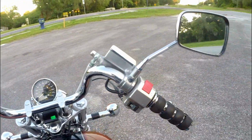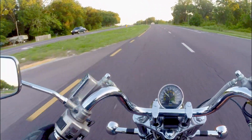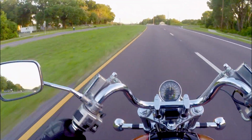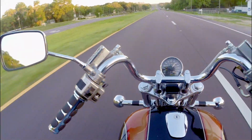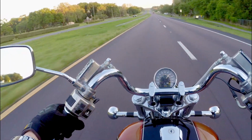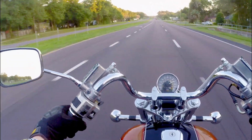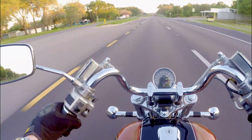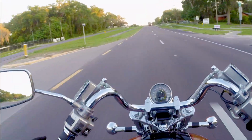Let me start her up, give you a sound check. The Jardine pipes have a good rumble to them. Well, let's do a little takeoff. Yeah, there's no problem with it at all. Engine-wise, really strong. There's no slipping when you give it gas. I'm in 4th gear now. So when you don't have the right clutch springs in there, you'll feel it actually slip when you're trying to accelerate.